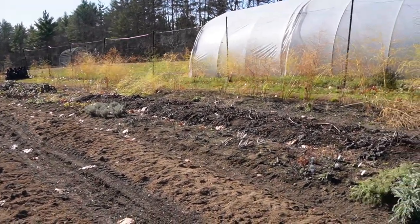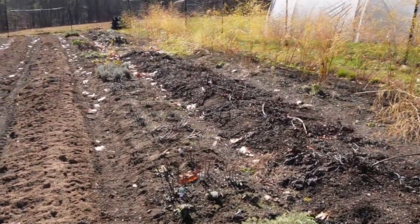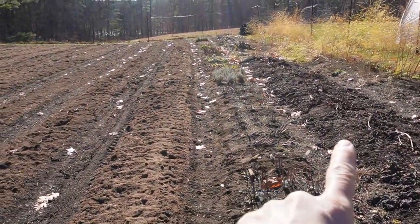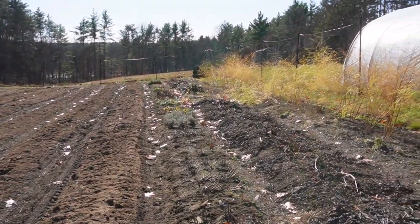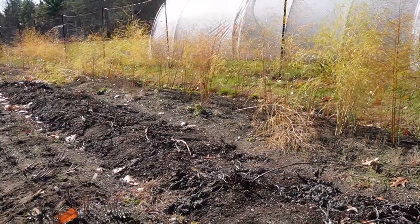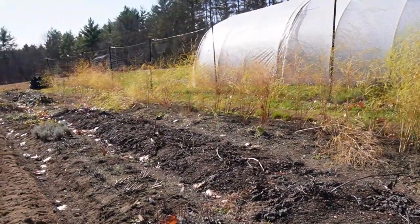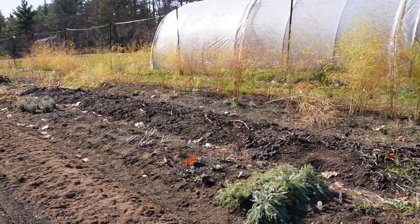I do have a little bit of weeding left to do in this perennial holding row in between this and the rhubarb row in there. Some weeding to do, and some weeding to do in the asparagus row. But beyond that, we're pretty set. So that'll be the big project today, is to get this asparagus cut down and cleaned up.